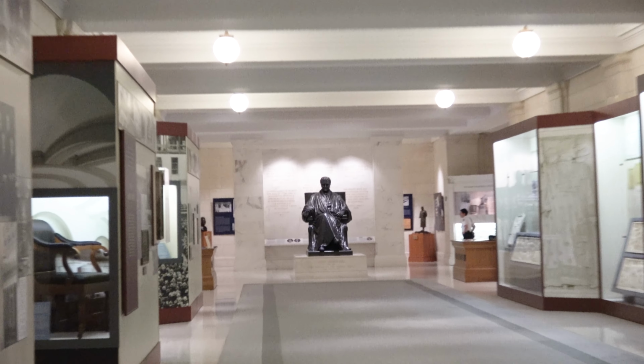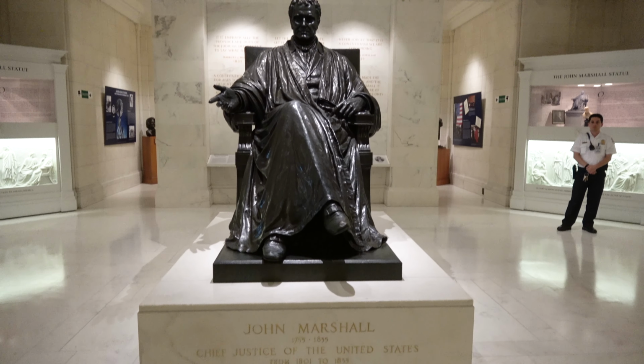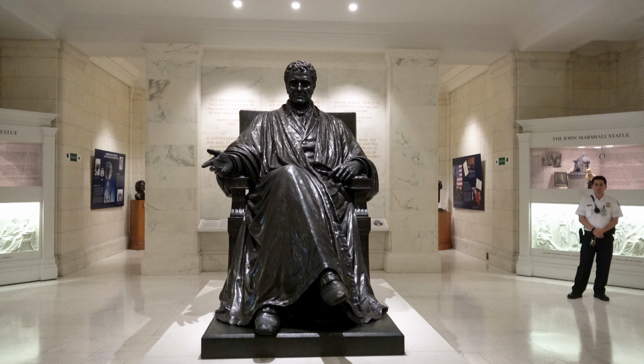The statue of John Marshall, the fourth Chief Justice, is located at the end of the lower Great Hall. Sculpted by William Wetmore Story in 1883, the statue stood on the west lawn of the U.S. Capitol until 1981, when it was moved to the court.